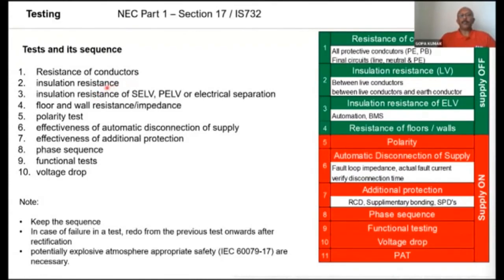Resistance of conductors: if you do this particular test, all the loose contacts can be found out. As Santosh sir told, in a lot of cases the fire accidents are starting from the loose connections. So if you test as per this recommendation, resistance of conductor, in case of loose contact, or sometimes the loose contacts are inside the conduit, you may not be able to physically see it. But if you do this particular test, you can very easily find out the loose contacts.